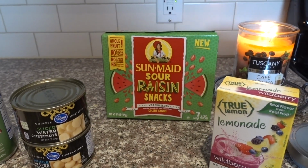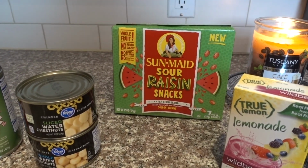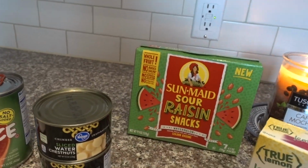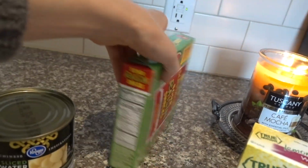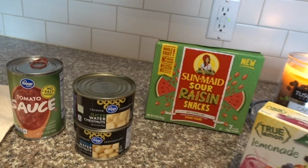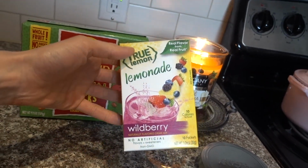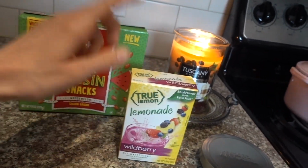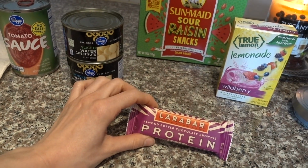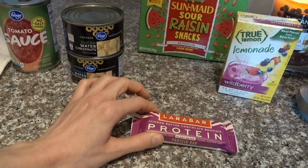I got a box of the Sun-Made Sour Raisin Snacks watermelon flavored. I love these. I've had all the flavors, and watermelon is my favorite. They're just golden raisins that somehow magically taste like watermelon. They don't have any added sugar, just flavor. They're very good. And then I love my True Lemon sticks, and these are on sale. And I also snagged this. I've been wanting to try these Larabar Protein Almond Butter.